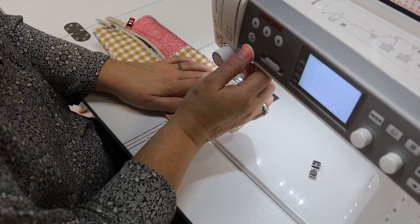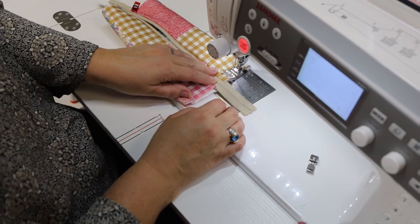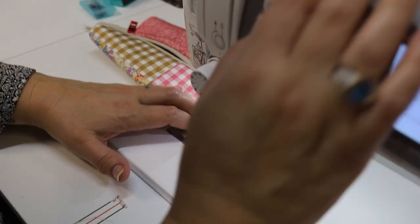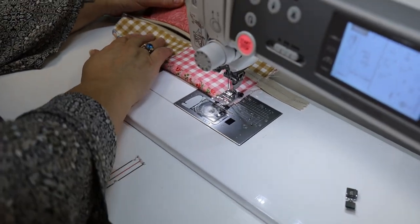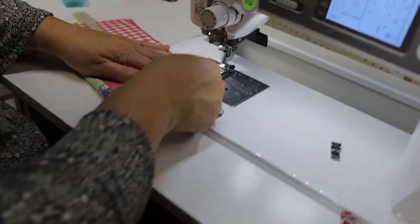Now, I am going to lock this stitch at the beginning and the end just to make sure it stays. So that's hanging out a little bit, but I'm going to go from this side. And you can sew through that zipper because it's nylon, right? Yes. Do not use a metal zipper. I'll try that. And then here's this one.